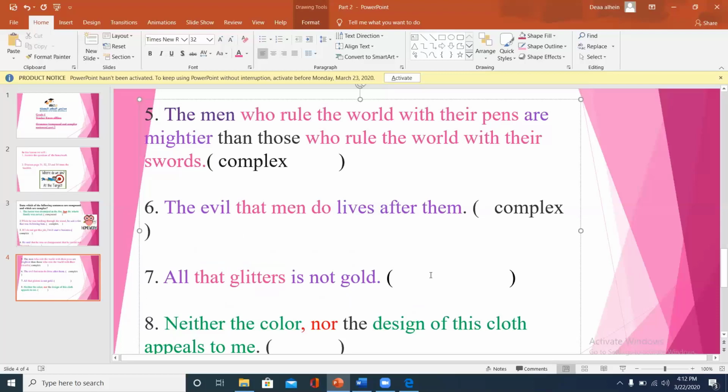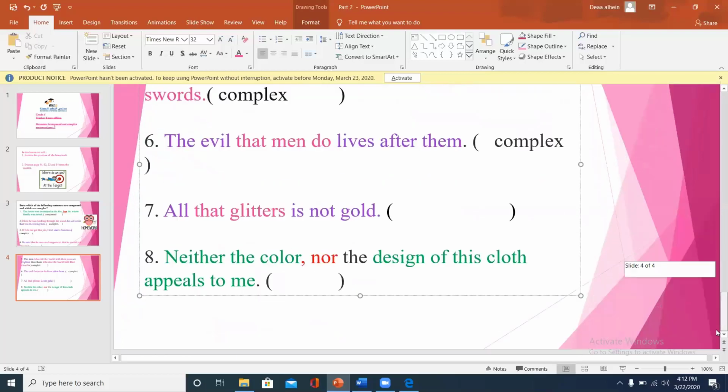The last one. All that glitters is not gold. All is not gold that glitters. Two clauses, right? One is an independent. All is not gold. By the way, I choose purple to refer to the independent clauses and the pink to indicate the dependent ones. All is not gold. This is an independent. That glitters, dependent. Of course, the sentence would be complex.